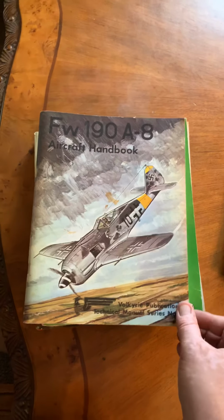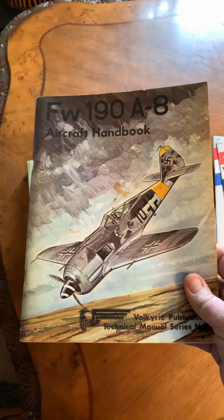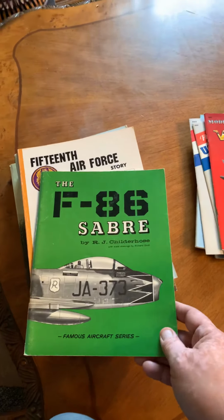Which is the FW-190A8 Aircraft Handbook. I'm not even going to open that up and let you see it. Nor will I let you see my F-86 Sabre.